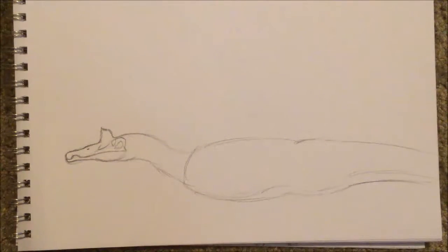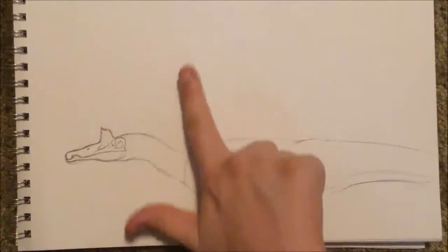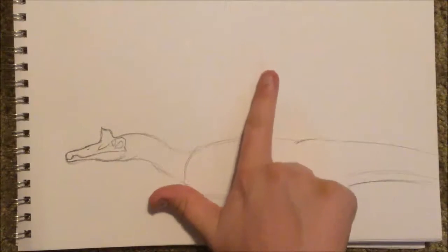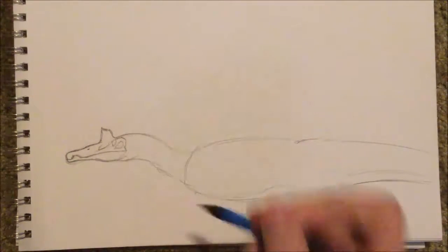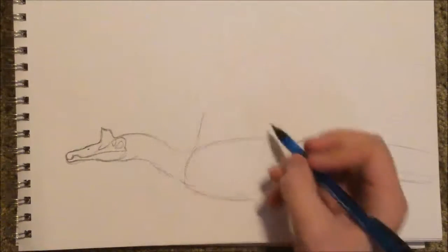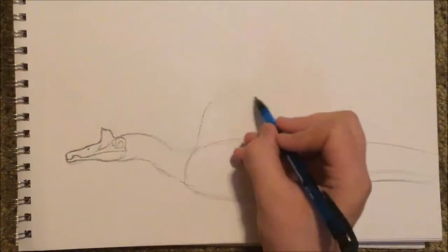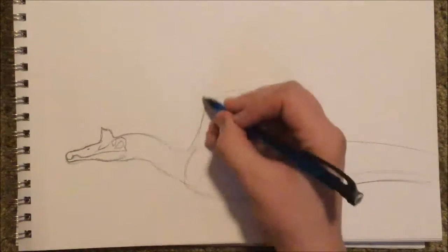Okay, now for the spines. This is an important part, because the spines had a specific pattern. The first 6 or 7 or so kind of shot straight out like this, going along here. Then they kind of went down a little bit, and then they started doing this weird thing at the end. It's assumed to be display. We're going to go ahead and make it a skin one, although you can make it a muscle one or whatever you want to do.